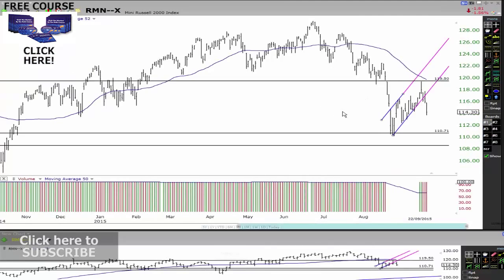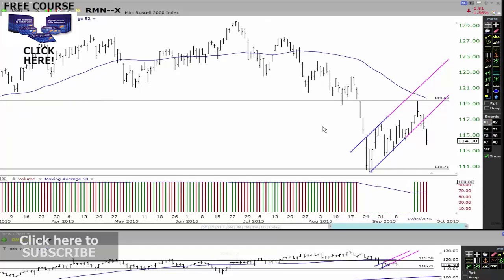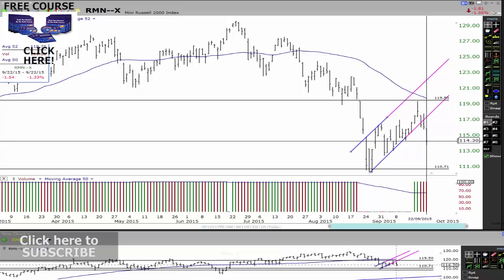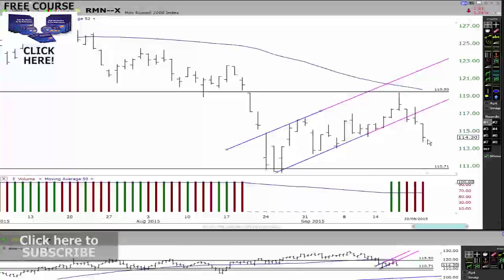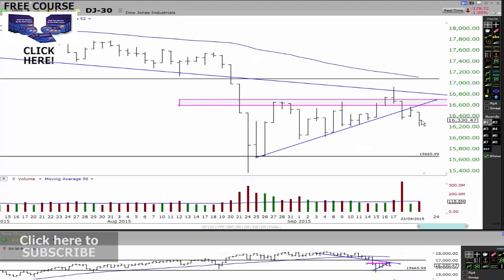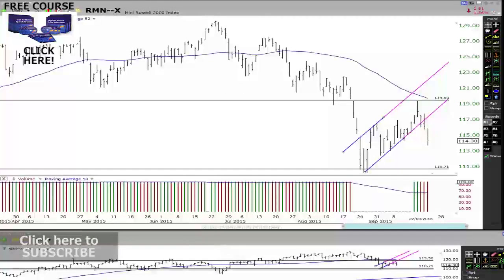Looking at the Russell, the Russell had probably the most solid movement to the downside. As you can see, it ran up, rejected there, and had a move to the downside, closing where it is right there. A very solid bar. Look at how it closed at its lows, where the S&P 500 and the Dow Jones did not. You can see how the Dow Jones pulled off its low and closed sort of in the middle. So that's actually a very weak sign. Again, I'm expecting more downward movement.